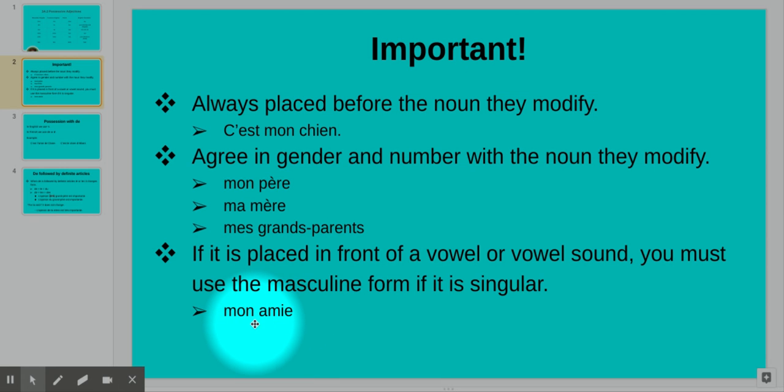Now, if it was plural, and that's why it says if it's singular, if it's plural, it'd be mes amis, and it's fine. You can leave it alone. You're not going to change it to mon, okay? And you're only changing it to mon if it's going to be singular and it's in front of a vowel or a vowel sound, right? Like H, right? Sometimes if it's in front of an H, we consider that part of a vowel sound. All right.